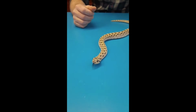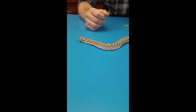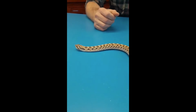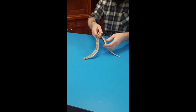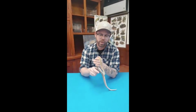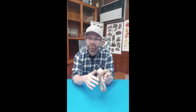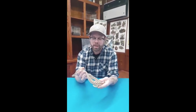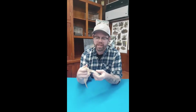I'm sure all of you at home can guess that Harry is a snake, right? And snakes belong to the reptiles. So what makes a reptile a reptile? Well, let's take a look at Harry. One of the first things we notice is that Harry has scales. Some animals have scales, like fish, but reptiles are known for scales. So that's one of the ways we can tell that Harry the snake is a reptile.